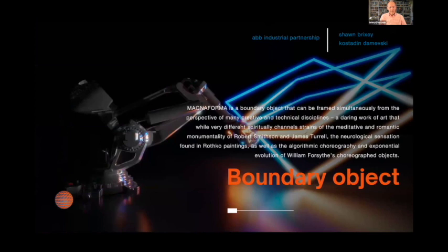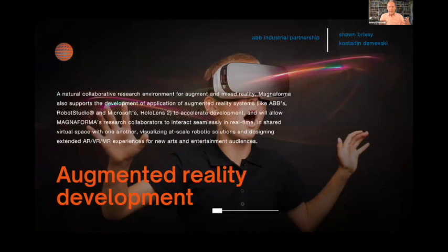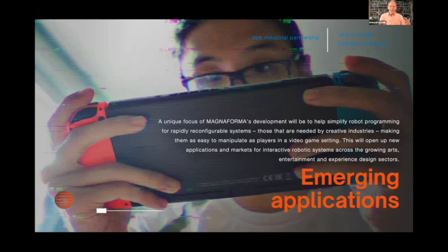It's a bit of a boundary object, and it even reminds me in some ways of Rothko. It's also like a meticulously crafted motion picture film, but it's in three-dimensional space, right? And the story is born in three space rather than of a narrative fiction. There are all kinds of natural collaborative research elements that go with it: augmented reality, robots moving into everything from theme parks to our laboratories and the arts, even making it as easy and rapidly reconfigurable as a game controller.